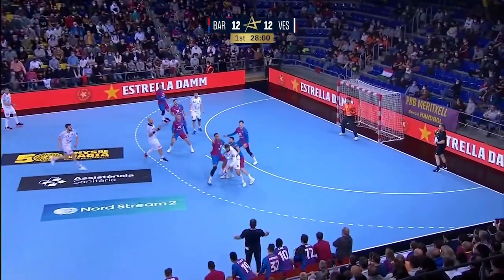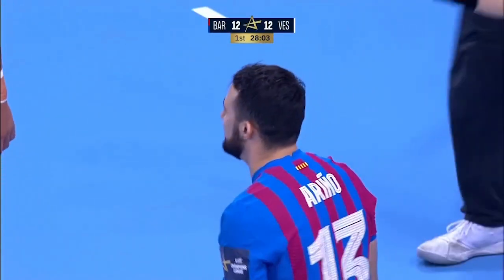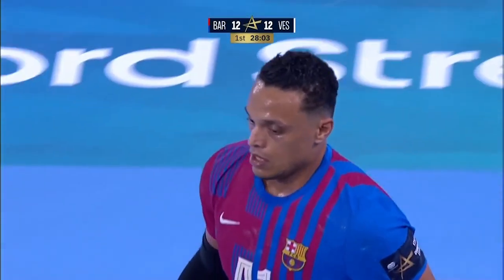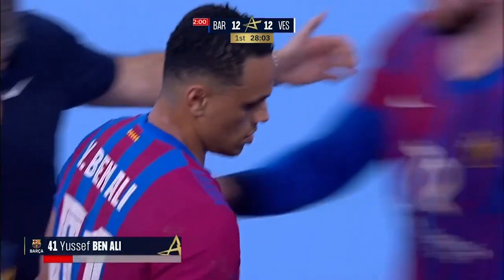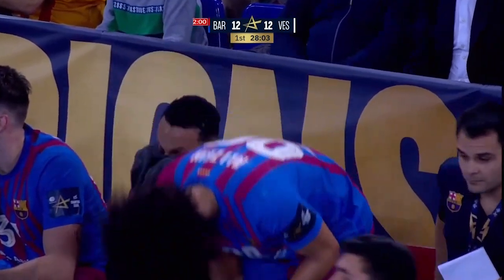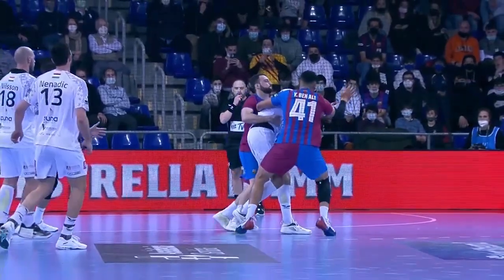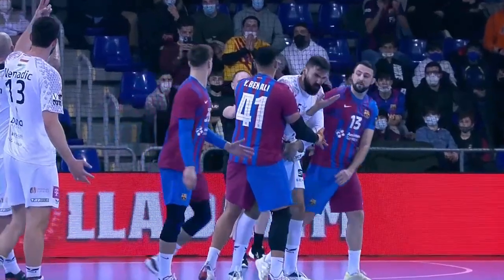Ball across to Maqueda. Tries to find a way through, wrapped up by two defenders and illegally perhaps as well. Yep, referees called a 2 minute suspension. It was Youssef Ben Ali who caught Maqueda high there. But Jorge Maqueda minds. He prefers being beaten up around 7-8 meters more than anything else in handball. And yeah, went down low as well. Referee's right on top of that situation.